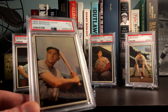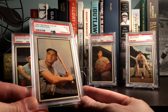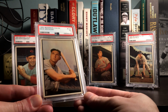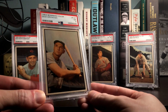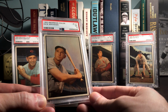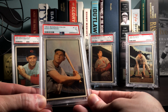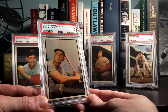Okay, so we've got a 53 Bowman color of Mr. Dick Kryhoski, number 127 in the set. And this is looking real good. Centered pretty nicely. May not show up here on my camera, but if you were able to see this up close, you'd notice that the print register is pretty good. It's just ever so slightly off. And there's a reason for that, and that's actually what I'm going to talk about here in a second. But overall, I'm pretty happy with how this card's looking.